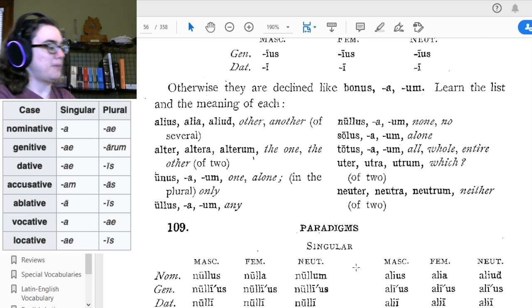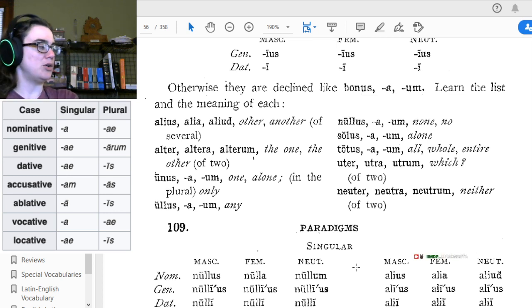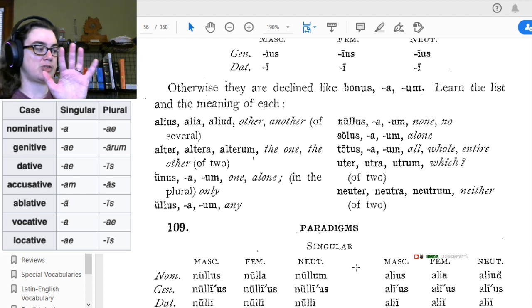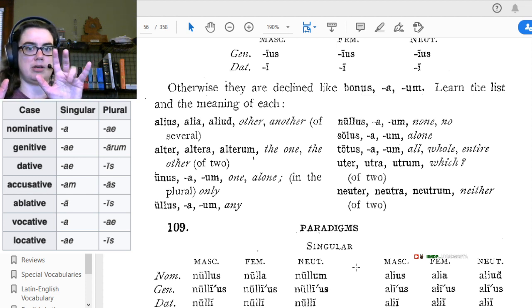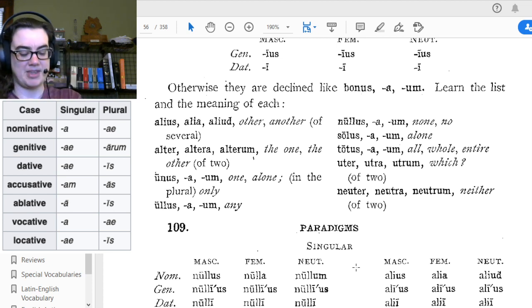I don't know who came up with this. I learned it from Wheelock. They referred to them as the unus nauta adjectives. The unus nauta adjectives. The reason is just because the letters in unus nauta become, you know, an abbreviation using the first letter of all of them.